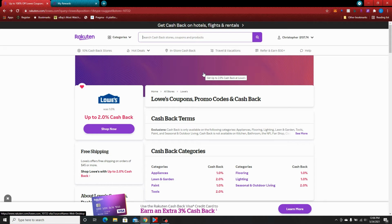So today we're going to be talking about cashback sites, whether they work or not. Obviously, they do. You just saw my check. And how to use them, where to use them, the easiest way to use them. It's quite simple.